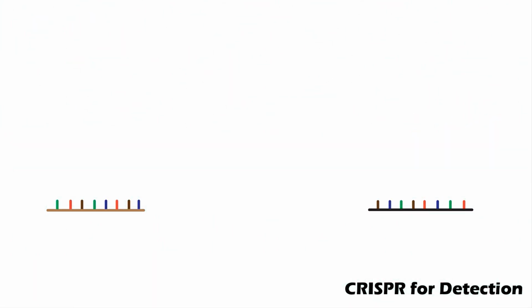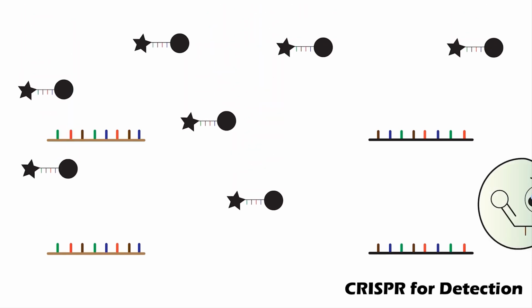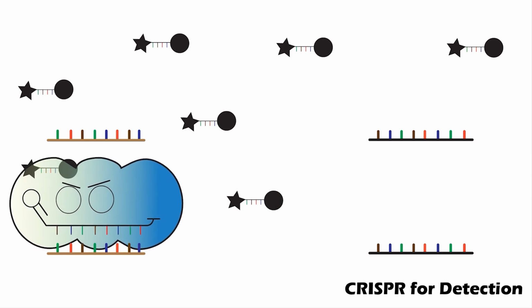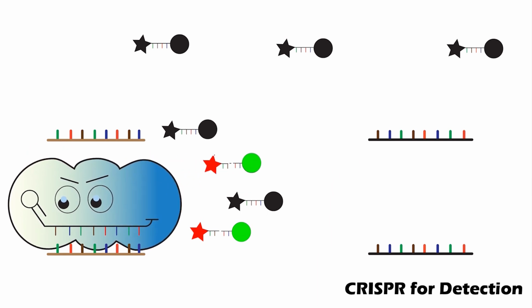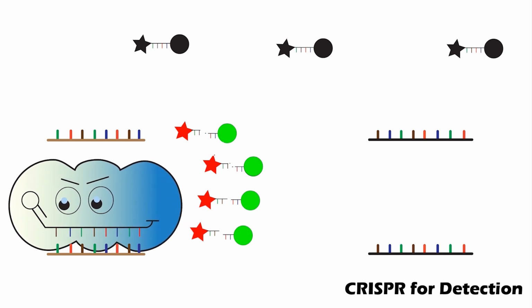Now that we have a blood sample, we can amplify the RNA within using a process called recombinase polymerase amplification, and then we can inject the reporters. Now it's time for the Cas13 to shine, and it starts looking for a match to its guide RNA. And as soon as it finds one, it starts cutting up everything inside of its path. This includes the reporters that were injected. If the reporters have not been cut, it means Cas13 never activated, and therefore the SARS-CoV-2 is not present.